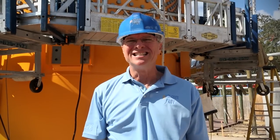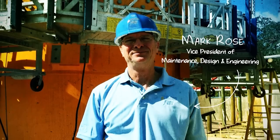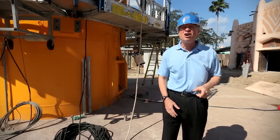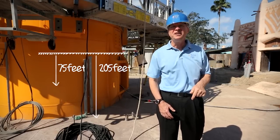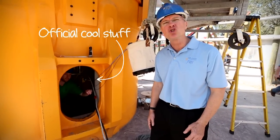Visitors to Busch Gardens can see how tall this structure is, but what they can't see is how deep into the ground we go or all the cool stuff inside. Below us, there are 105 steel beams that were driven into the ground. They went anywhere from 75 to 205 feet deep. Now let's take a look inside to this epic ride to see what else needs to be done before it's ready for its first drop.